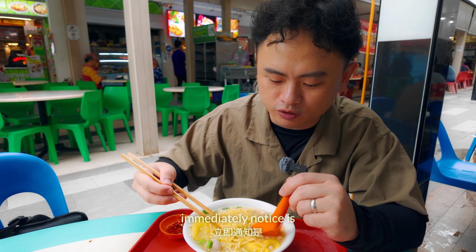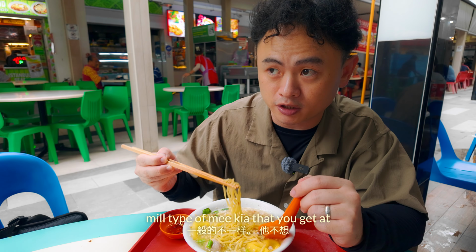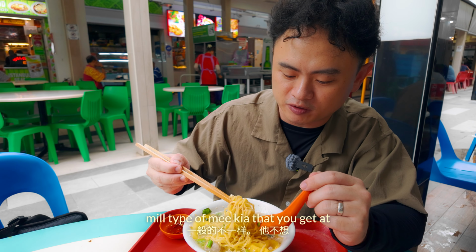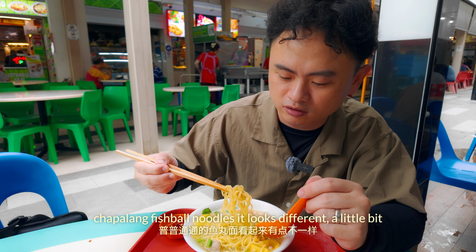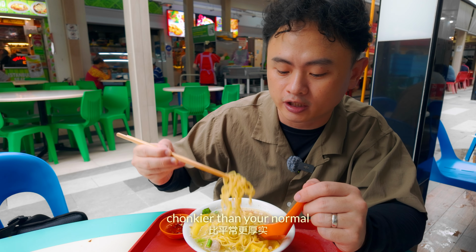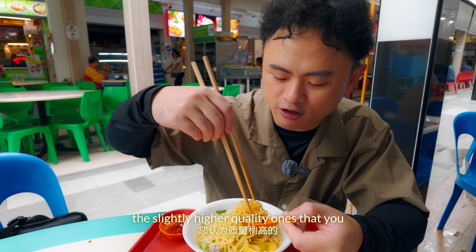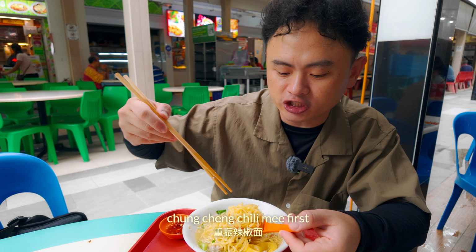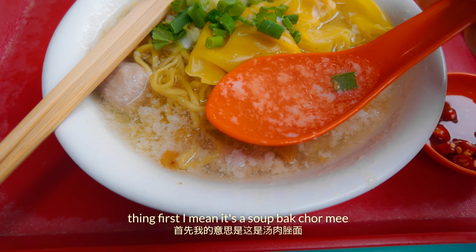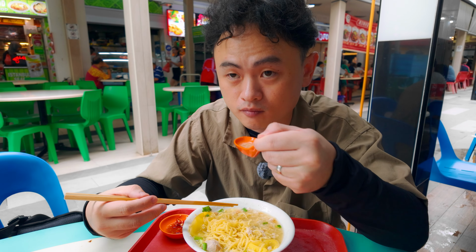One thing I immediately noticed is the mee kia is not your run of the mill type of mee kia that you get at Jalan Besar fishball noodles. It looks different. It looks a little bit chunkier than your normal bak chor mee. Kind of reminds me of the slightly higher quality ones that you get at maybe Kok Kee or even Chong Cheng Chilli Mee. First things first, it's a soup bak chor mee, so naturally I want to try the soup first. You can see a lot of pork bits floating about.